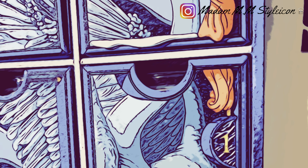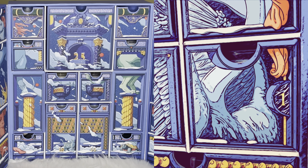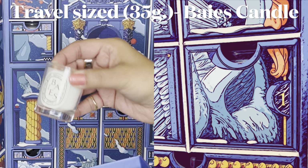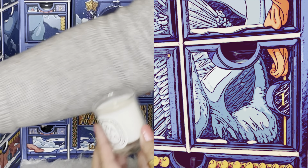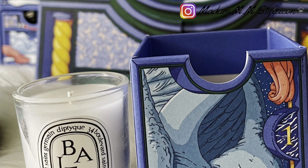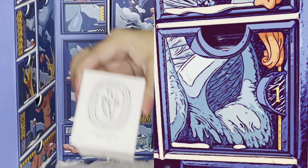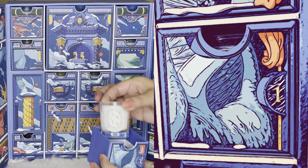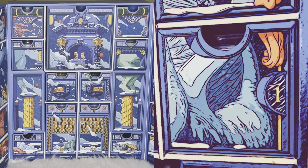Number one is this one. So let's open the first one. This is number one, which is my favorite Baies little candle. This is the mini size or the travel size, which is good. And there is the regular size. And this is the small size. This is the mini size or the travel size, because sometimes you don't need a big candle. This is number one.